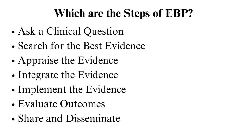Search for the best evidence. Use the relevant databases to gather evidence for your answer.